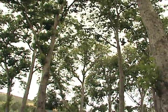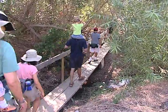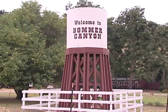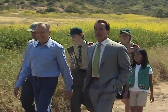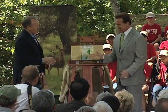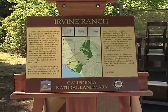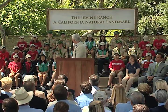Just to illustrate the point, our tour concludes at one of Irvine's most historic and actively visited open spaces, Bommer Canyon. The canyon recently made history. Well, in recent history, this was actually the site of Earth Day 2008 when Governor Schwarzenegger made this the first California natural landmark. And if you think the Irvine Ranch obtaining a designation as a California National Landmark is difficult, you're right. And if you think this award marks the beginning of a commitment to conservation, you're wrong.